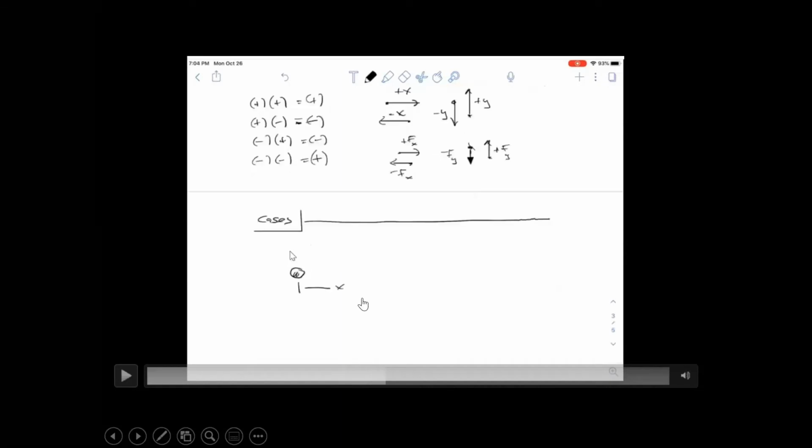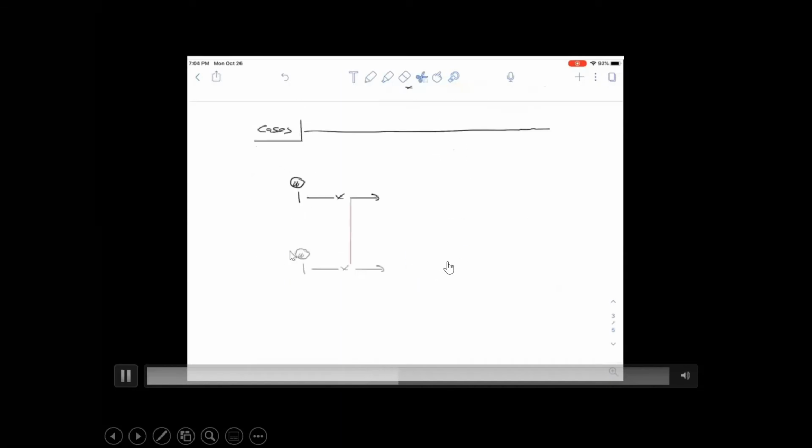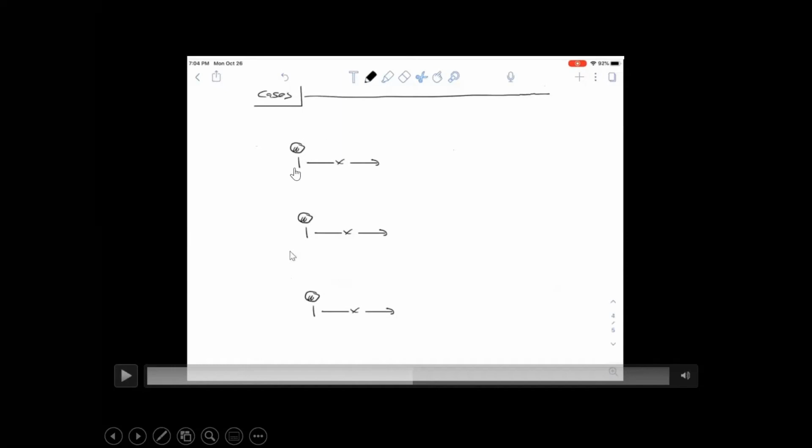I'm going to set up 3 cases for you. Motion is to the right in all 3 cases. In the first case, the force is going to be to the right. In the second case, the force is going to be opposing the motion. In the third case, the force is going to be perpendicular to motion. Guys, this force is along the direction of motion, this one is in the opposite direction of motion, and this one is 90 degrees to motion.